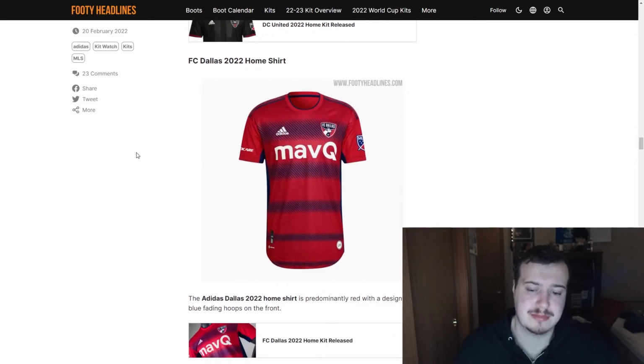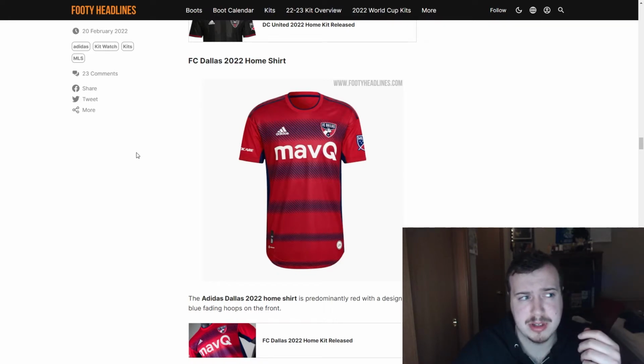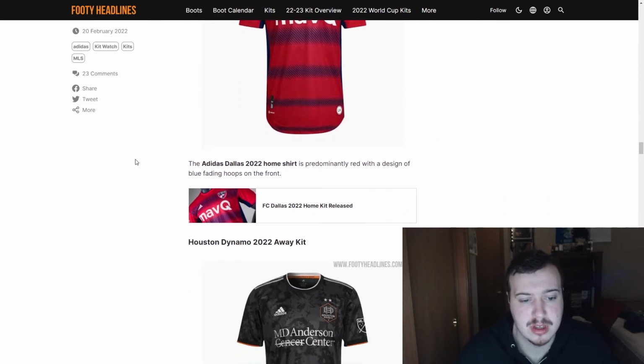FC Dallas. Okay. Interesting. It's not bad, but looking at this, I feel like I don't particularly have too much to say about it. It feels like they didn't really take any design risks with this. It's clean, but it almost feels like cookie cutter in a way, if you know what I mean. I feel like this is a shirt that you could see pretty much anywhere, and nobody would question it, but it also doesn't really stand out. It's just very average. So I think because of that, I have to also give this one a C, just average.